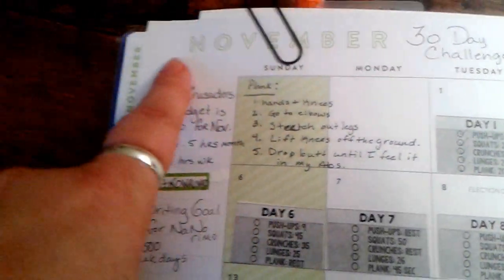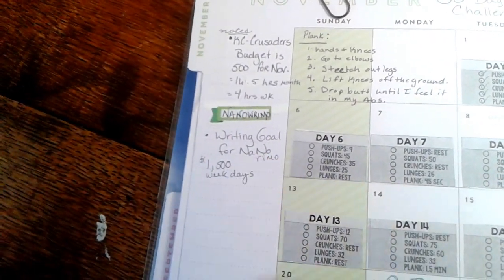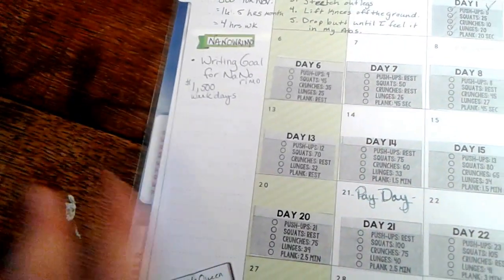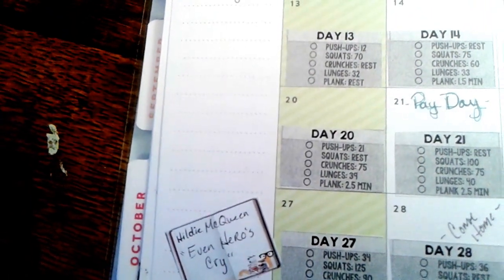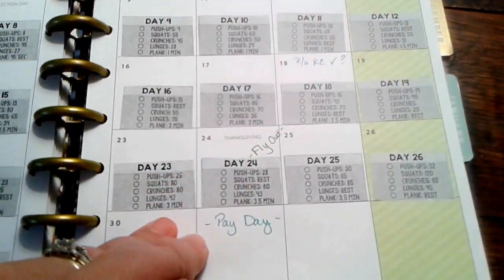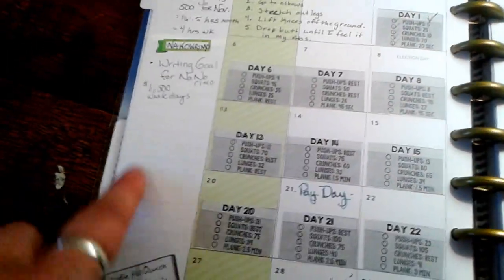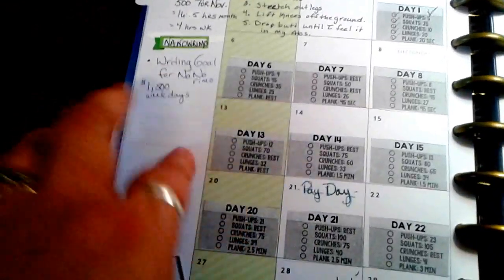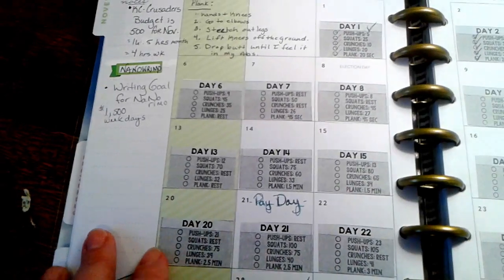And then I also keep track of this, my budget for my client for the month. This is my writing goal for Nano, which is a writing thing I do every year in November. This is what I'm going to read this month. So it works out well. I also track girl things, my cycle, whatever else I want here, so that when I go back and look, but menopause has set in, so that's not such an issue anymore.